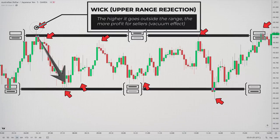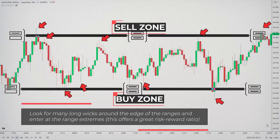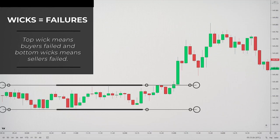When price becomes excessive, sellers will jump in and sell into buyers, pushing the price towards the lower boundary of the range. Entering at the extremes offers a great risk-to-reward ratio for traders. You should try to embrace range days because they are somewhat predictable. And the first step, look for many long wicks around the edges of the ranges. Wicks are failures. Top wicks mean buyers failed, and bottom wicks mean sellers failed. Remember this.